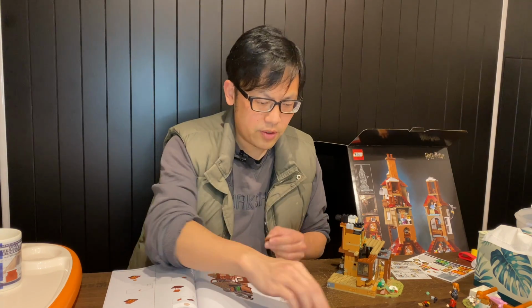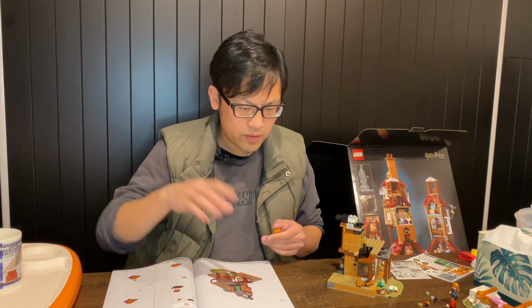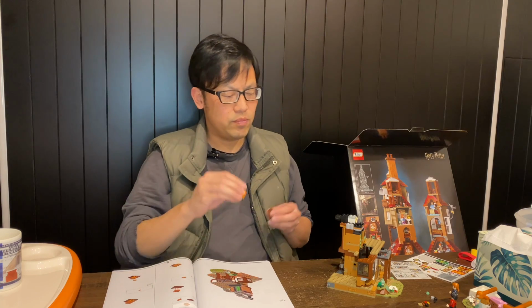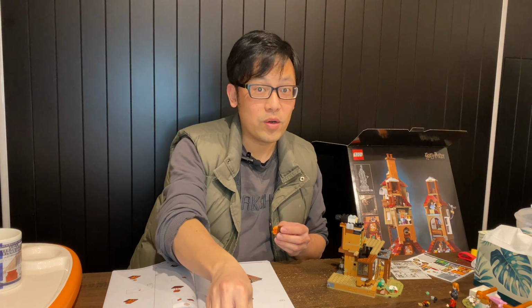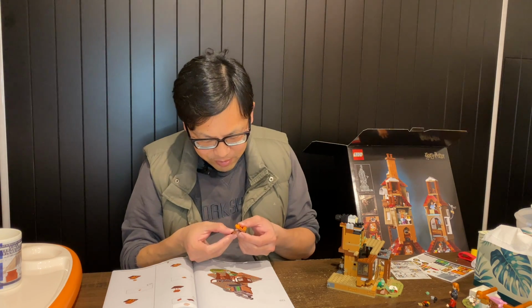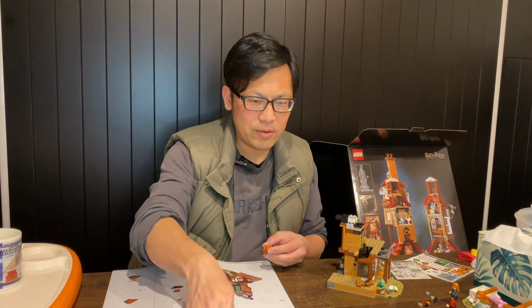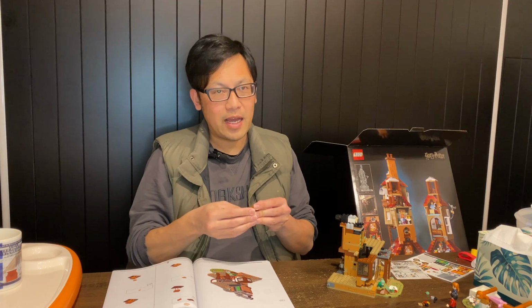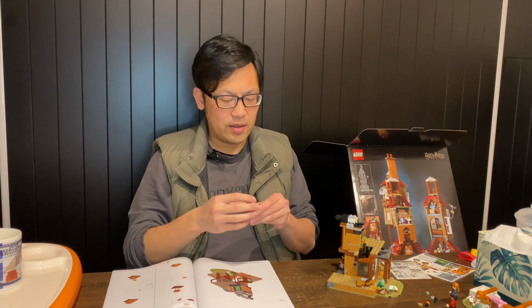Talking about a fully enclosed set, the Hagrid's Hut from this year. Obviously in terms of size, you can't beat the details. I think in terms of value and what you get, I'll comment on it once I finish building this. But at this particular point in time, I would say the Hagrid's Hut is probably the best Harry Potter set released this year.